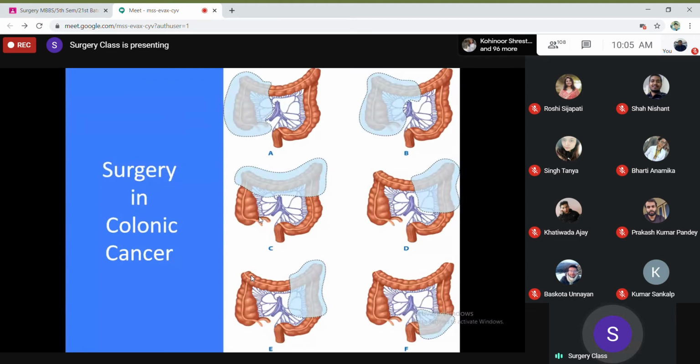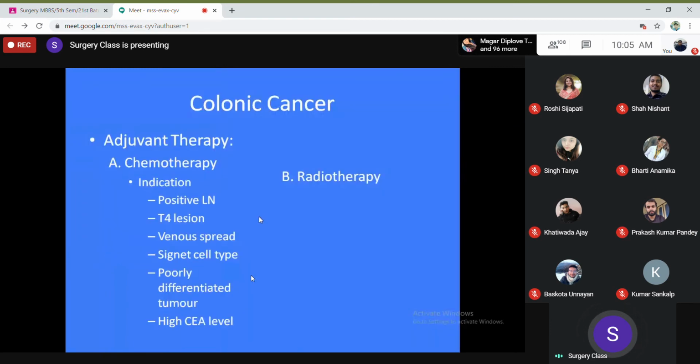So the diagrams show if the malignancies are in this particular region, or upper right side, or in transverse colon, or upper left side, or in the rectosigmoid junction. So these diagrams give you that much portion to remove and anastomose. Okay, this surgery in colon carcinoma you can usually find in some of the books also.